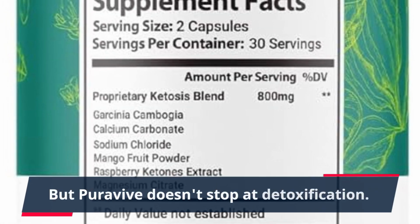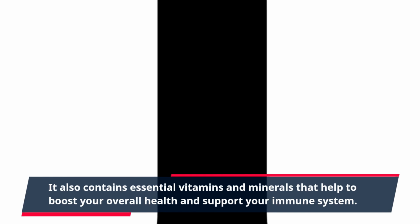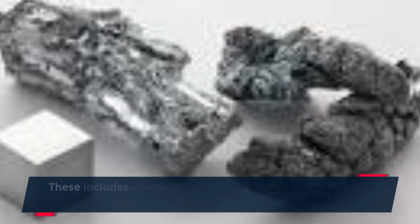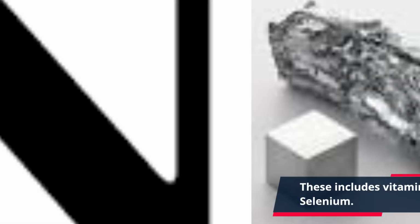But Puravive doesn't stop at detoxification. It also contains essential vitamins and minerals that help to boost your overall health and support your immune system. These include vitamins A, C, and E, as well as zinc and selenium.